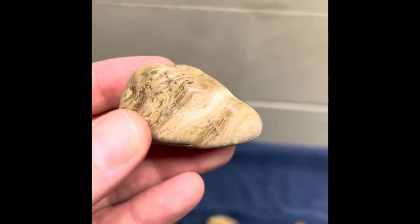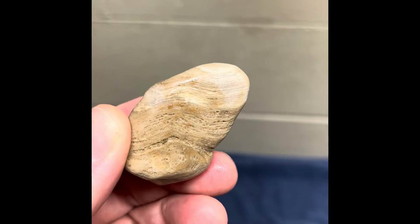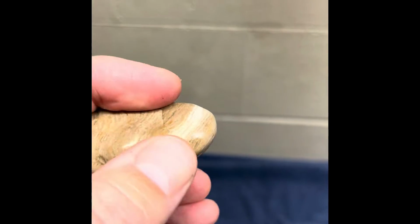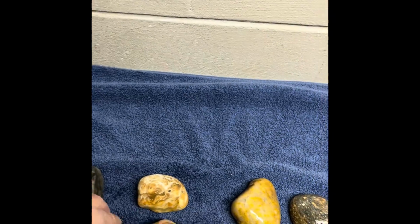Then we got that one that's kind of set in limestone here. You know, I don't find a lot that are actually in stone, but this is a pretty good example of one. Very gritty, very cool.